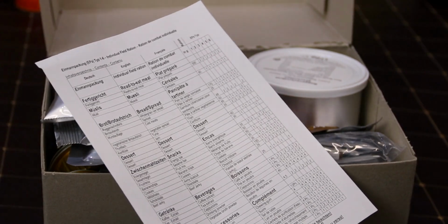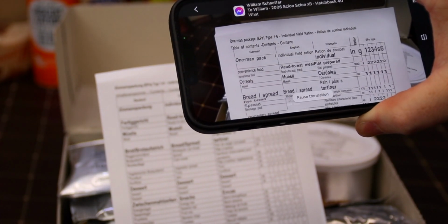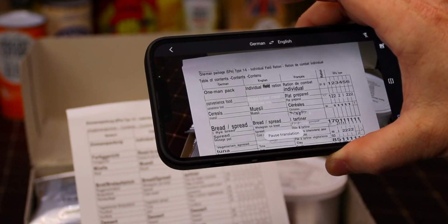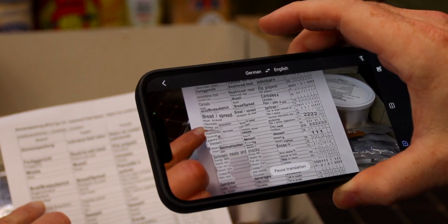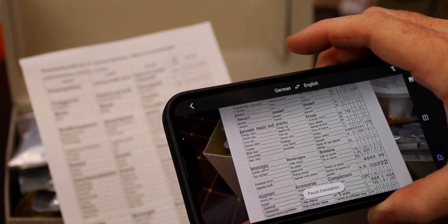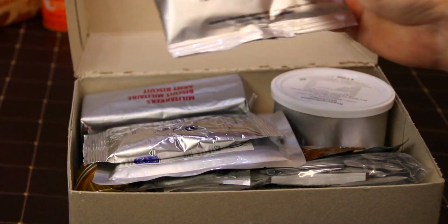So here's the table of contents. It shows all the beverages and everything. Let's just do a real quick rundown. One-man pack, individual food ration. Oh, we've got all the different arrangements of bread, muesli, the desserts. We'll take that out of the way if you guys want to translate yourselves or whatever you want to do. Anyhow, moving on.